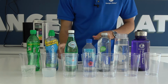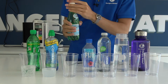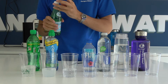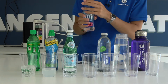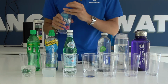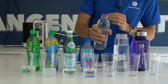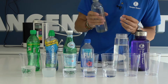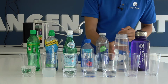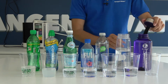Next one is sparkling water, San Pellegrino. Very popular brand from Italy. Next one is the Fiji. This is quite an expensive brand among other bottled water brands. Next one is the Smart Water. I'll tell you how it's called later. This represents also Evian, Volvic, Highland. This is tap water from Bedford, and the Kangen water.